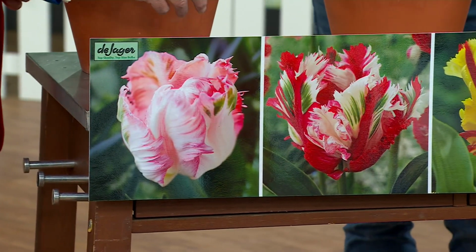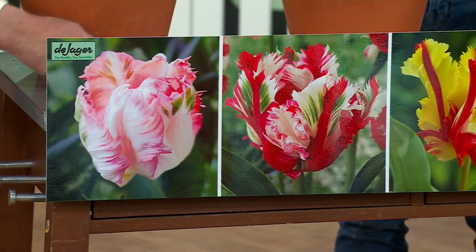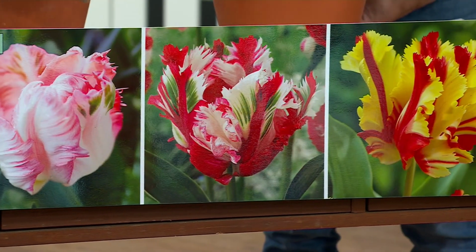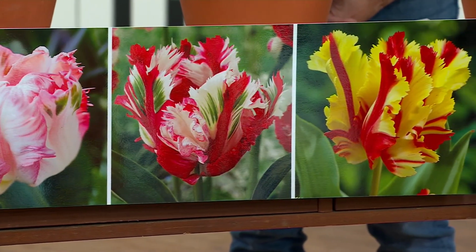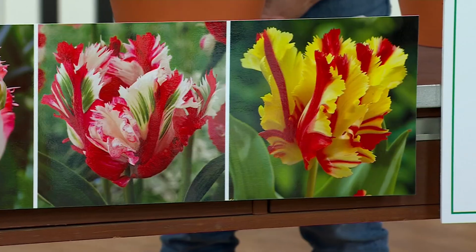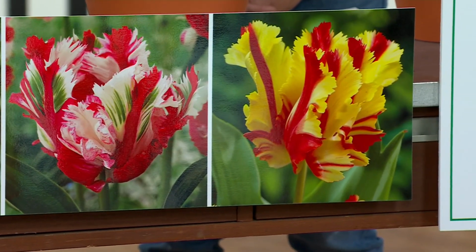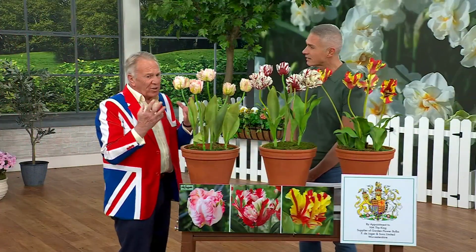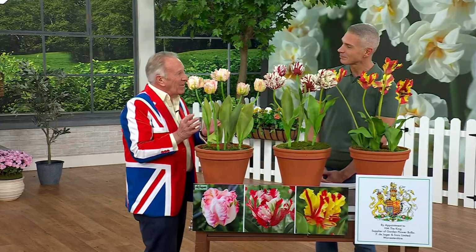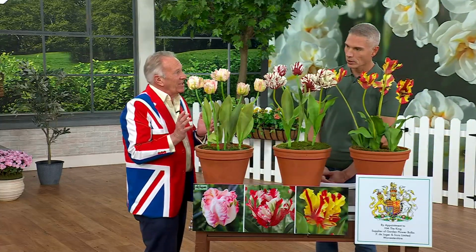Then you get my favorite, the one in the middle, which is a Stella Rheinfeldt, which has fabulous white flamed red. And then you've got what's called Flaming Parrot, which says it all, which is buttercup yellow. Looks like a phoenix with the red and the yellow. But it's these beautiful flowers, they will open up in the sun to 8 inches in diameter.